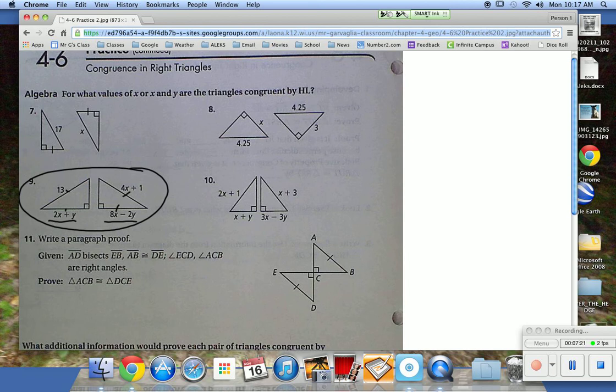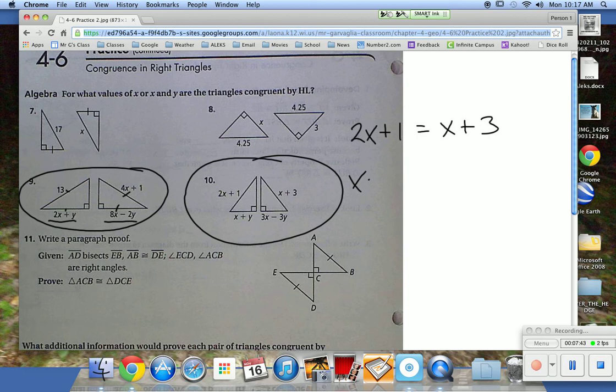This one here, the same thing. We can set 2x plus 1 equal to x plus 3 and solve for x. Then we can set x plus y equal to 3x minus 3y, and we can put the x that we found here into the x for this one here, and we can solve for y and figure out our y's. It's pretty nutty, yeah. All right.